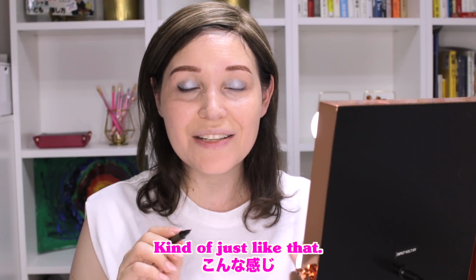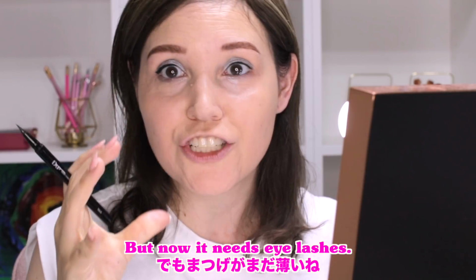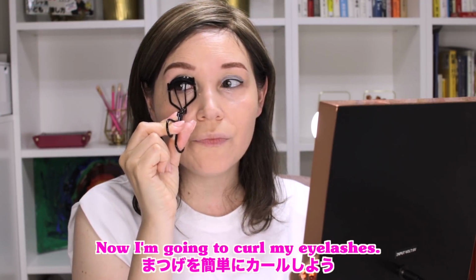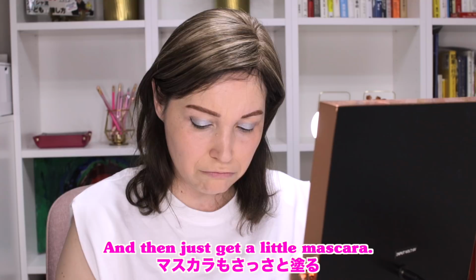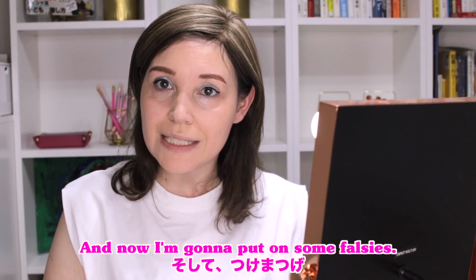Kind of just like that. See, the eye is starting to look fuller, but now it needs eyelashes. Now I'm going to curl my eyelashes and then get just a little mascara. And now I'm going to put on some falsies.